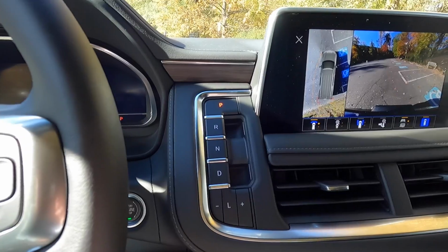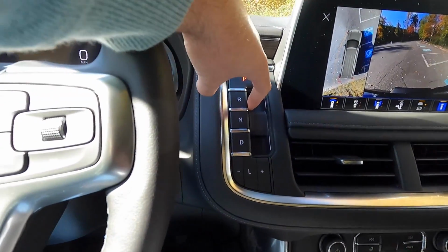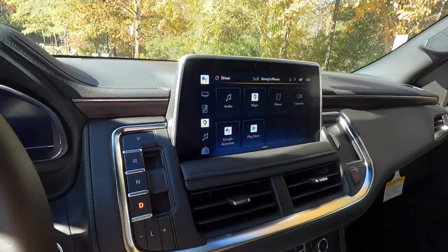Moving over to here, you do not have a gear shift lever anymore. You just push into park, pull to go into reverse, push to go into neutral, and then pull again to go into drive. But when you first get into the vehicle, it says you have to put your seatbelt on in order to shift into reverse, neutral, or drive. However, if you let that screen just disappear, it'll let you shift into reverse, neutral, or drive without your seatbelt on.